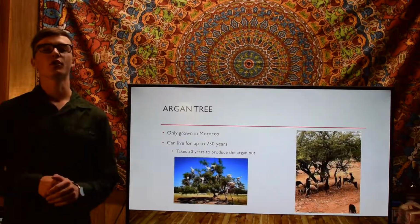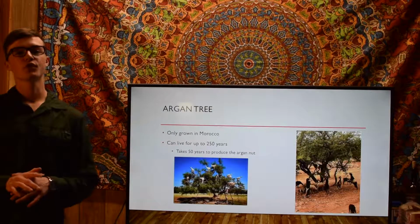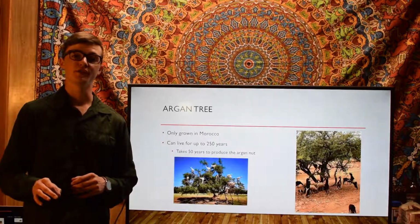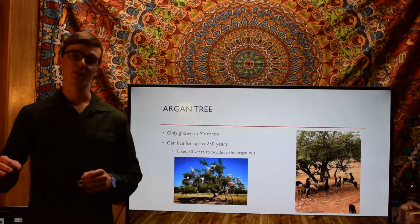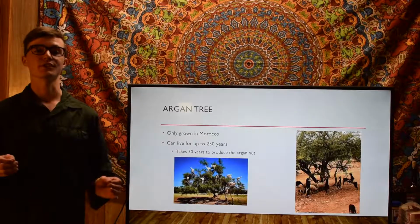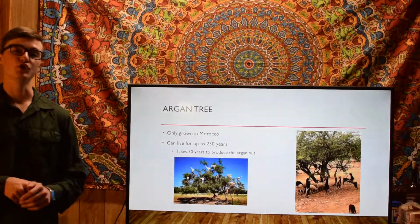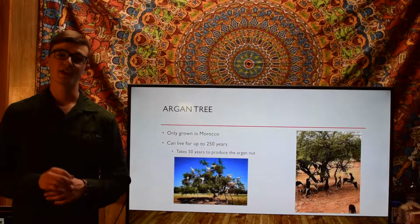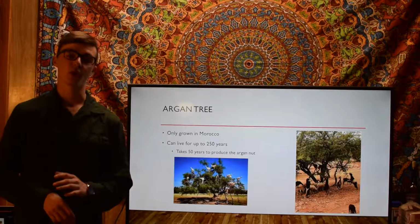Alright, so now we'll talk about the Argan tree. The Argan tree is only grown in Morocco due to the environment that it is found in. It can survive very well in desert climates, and this isn't a climate that can be found anywhere else. You can't just uproot the Argan tree and bring it somewhere else at all. It can live up to 250 years, and it takes 50 years for an Argan tree to actually start producing the Argan nut that's required for it.